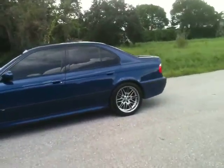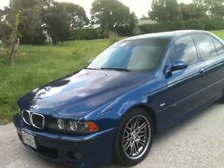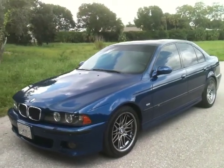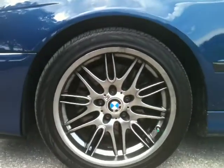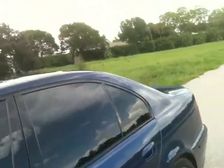This is for people that appreciate engineering, love speed, and like to drive. That's exactly who this car is designed for. That's why this car has these giant rotors up front to make it happen. Let's check out the engine.